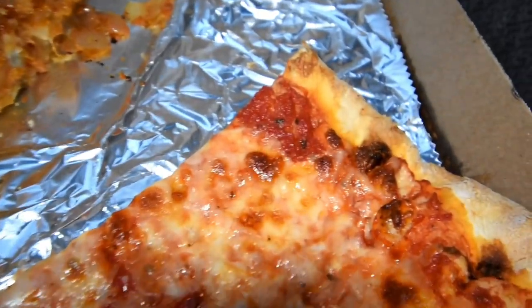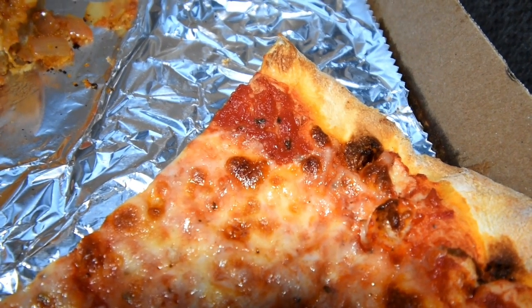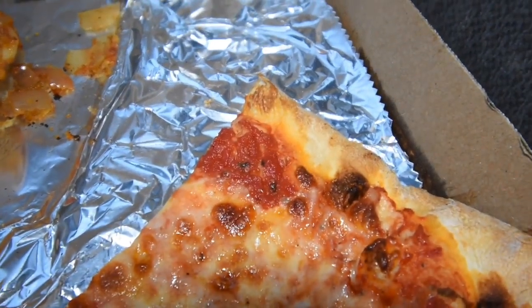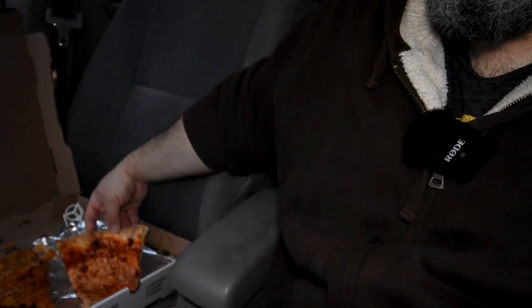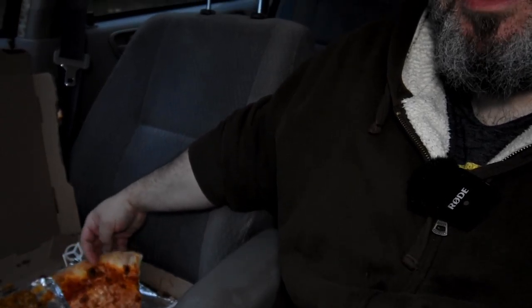The sauce wasn't too tart, a little on the sweet side, but did have some tang to it. It's a little dark, the sauce is a little dark on the burgundy side. All right, ladies and gentlemen, it's about that time. The pizza gets cold, we give it another fold, guys. This thing has lost most of its crisp, maybe a little bit towards the end.